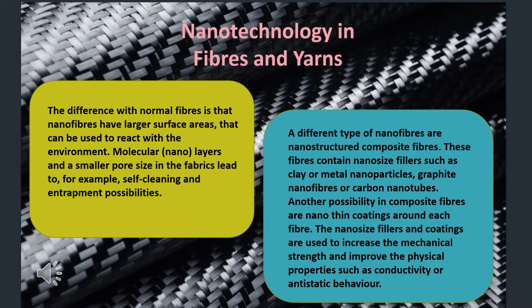First one is nanotechnology in fibers and yarns. The difference from normal fibers is that nanofibers have larger surface areas that can be used to react with the environment. Molecular layers and a smaller pore size in the fabrics lead to, for example, self-cleaning and entrapment possibilities. A different type of nanofibers are nanostructured composite fibers. These fibers contain nano-sized fillers such as clay or metal nanoparticles, graphite nanofibers or carbon nanotubes. Another possibility in composite fibers are nano-tin coatings around each fiber. The nano-sized fillers and coatings are used to increase mechanical strength and improve physical properties such as conductivity or antistatic behavior.